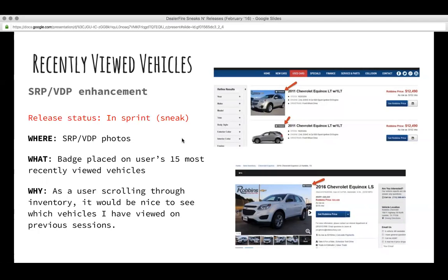In coordination with showing most recently viewed vehicles in the virtual garage tray, we also wanted to continue that experience on SRP and VDP photo overlays. The photos here are a little small, but the idea is that we put a little viewed badge on each vehicle listing, whether it's on SRP or VDP, that's been viewed previously. So again, a little bit more personalization of the website for the viewer or the user.